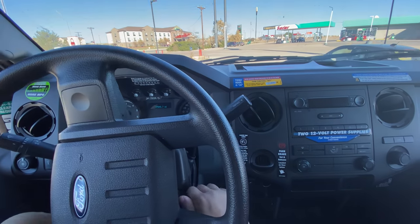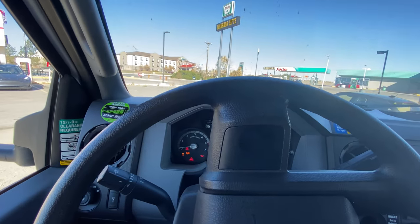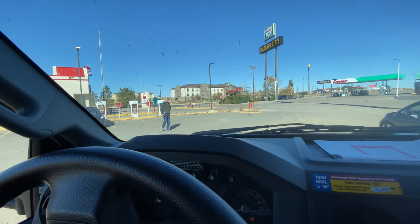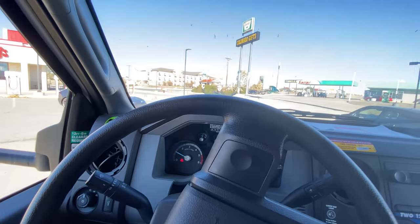All right, we're gonna see what happens if we start the truck at wide open throttle. It will not kick over. And lift up. Yeah, so most modern cars these days won't let it fire if your foot's hard on the accelerator pedal. Nice job to Ford.